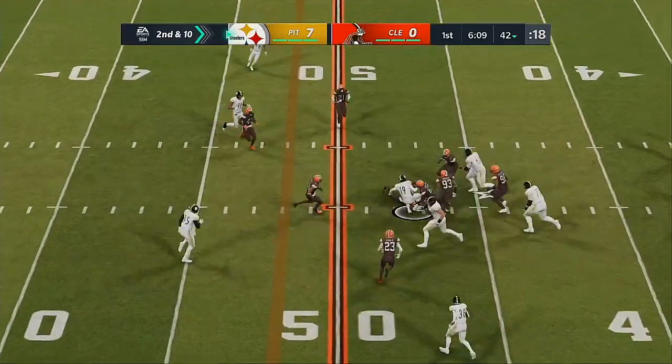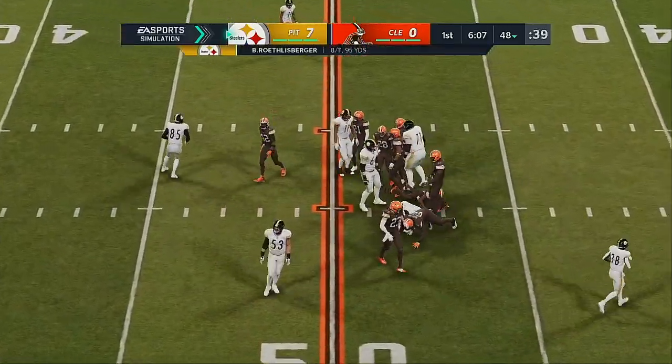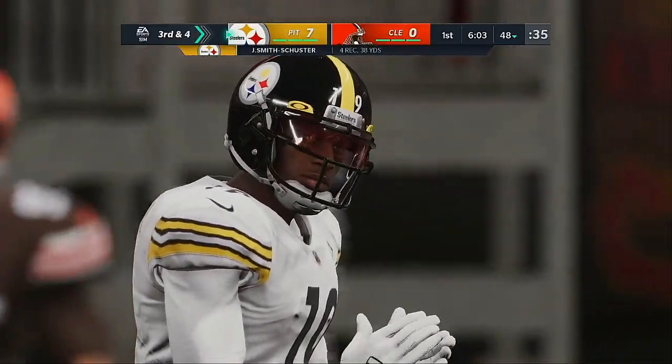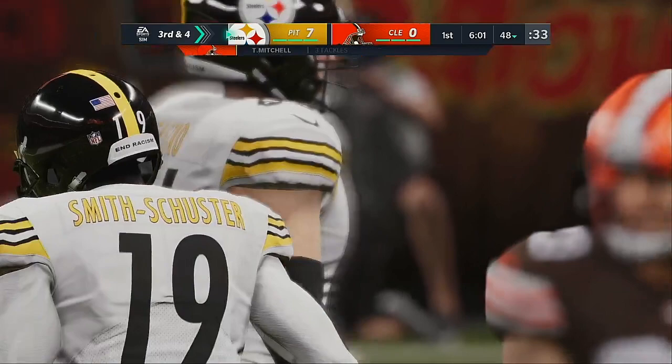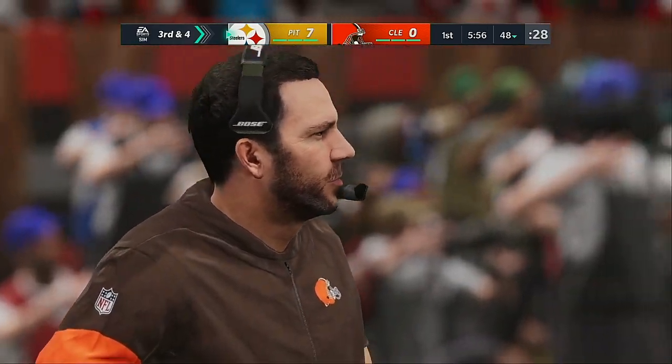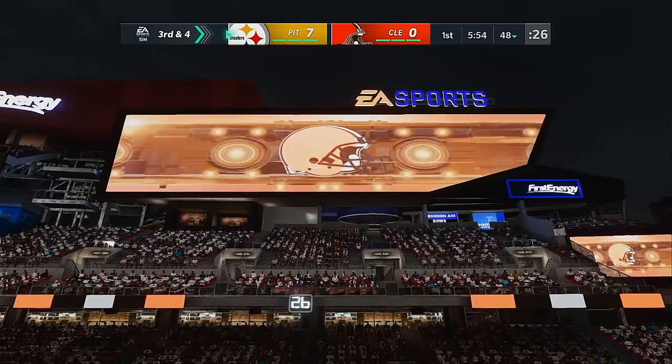Bend to throw again. Over the middle, hauled in by Smith-Schuster. And he'll get it out a couple yards shy of midfield at the 48. They get six. That'll leave them with third and four. Good throw, good catch, but I really like the route. The drag and being able to run away from defenders, hard to stick with them for that long.